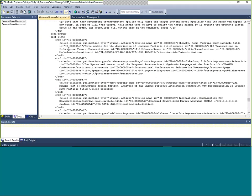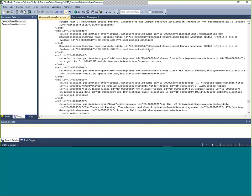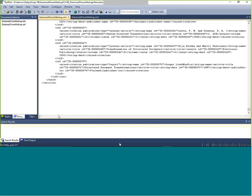I've taken them all to mixed citations. We've got things like string names and so on, but we do have the first page and the last page. We chose to do it this way because in this particular instance, the way that the names, for example, were entered were quite inconsistent. And since we are going to archiving, it's perfectly fine to use something like string name for these sorts of things. So that's the end of the document, so then we get to the end of the ref list and the article. So that's what we've got.